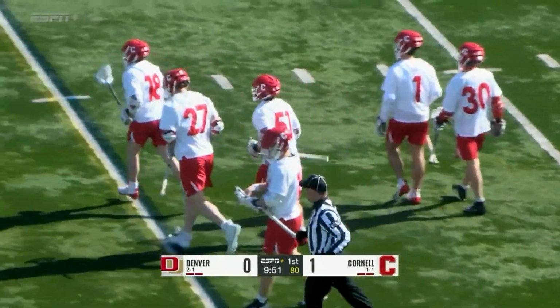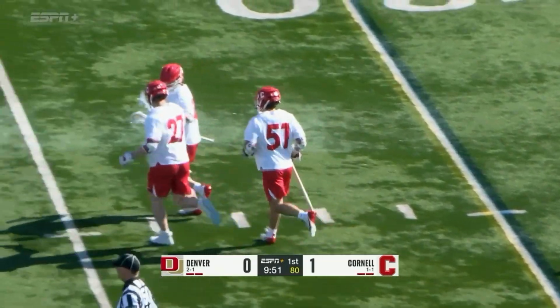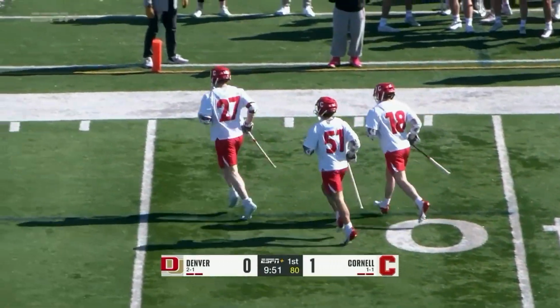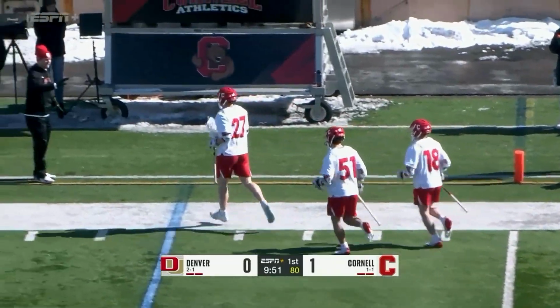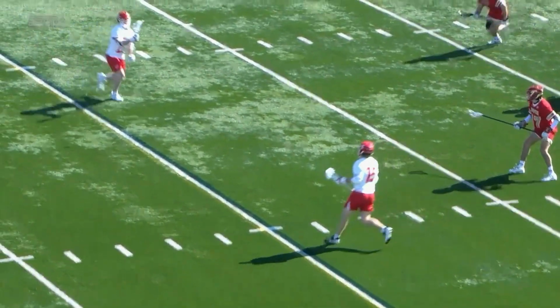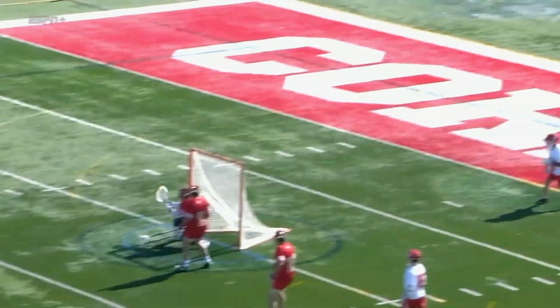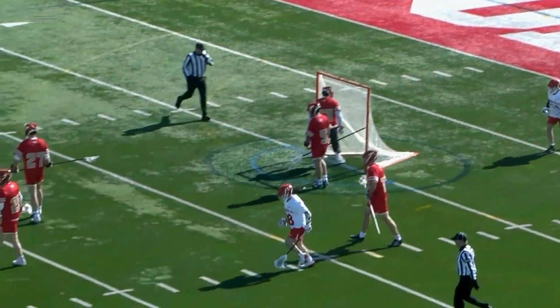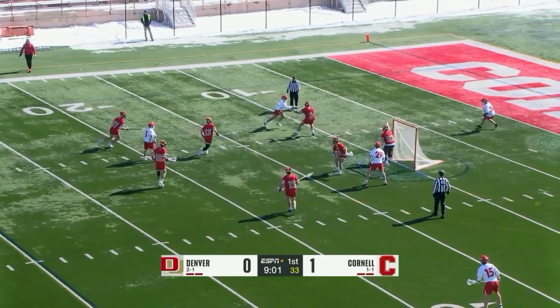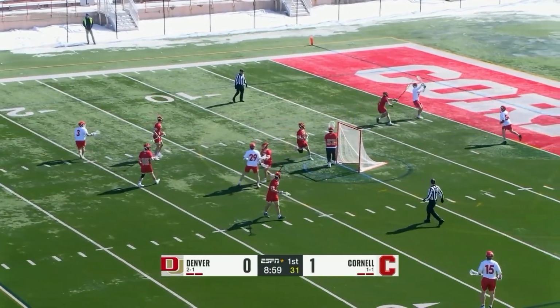Last week, Hugh had 4 shots on goal, 2 of them with his offhand that just missed the corner of the cage. But this time, nice shot to the bottom of the cage, beats Cleveland. Cornell with a 1-0 lead, 5:09 into today's game. And it's going to be another point for CJ Kirst, his very first assist of the year in his first full year of action. Waldman had his shot blocked on the way in along with the ground ball.